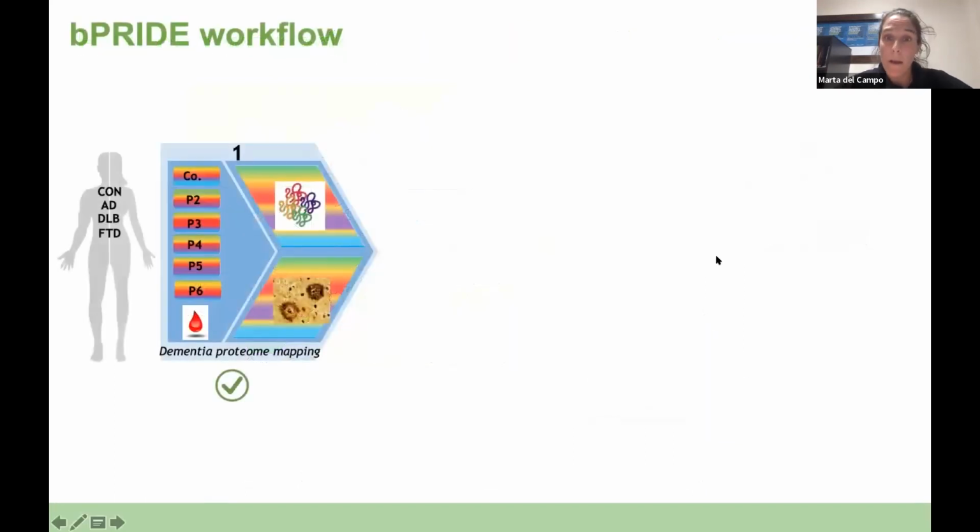So how far are we? What have we done in this project? This is the first part of the project. What we have done is we have collected the blood samples from each partner and each center. These samples cover different dementia types at different stages, as well as non-demented controls. We have analyzed all the proteins in these samples using these innovative technologies, and we also analyzed the classical proteins that are known to be involved in this disorder, such as amyloid beta or p-tau.